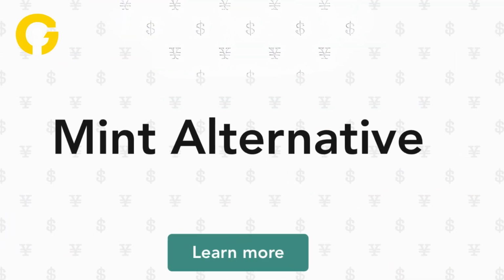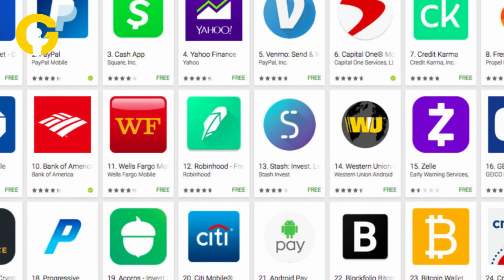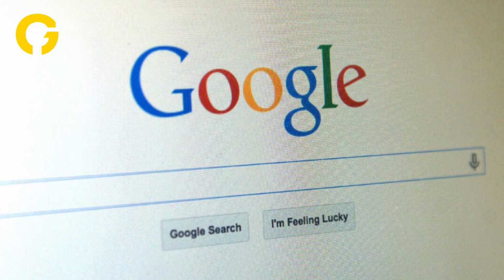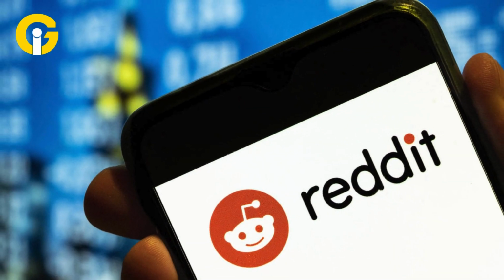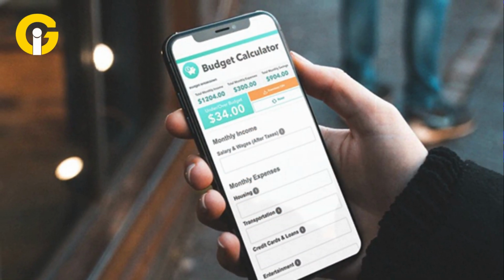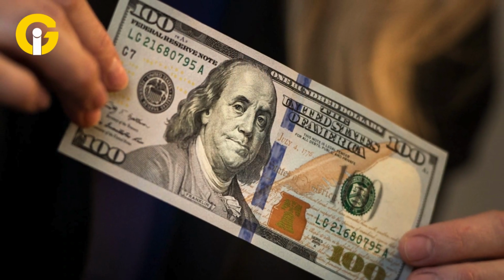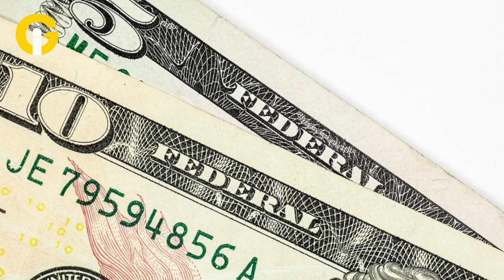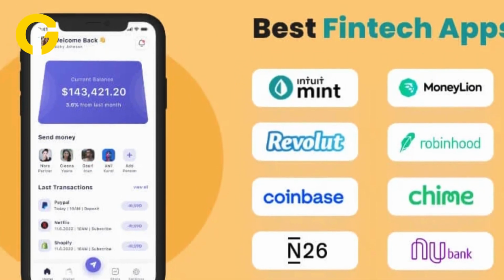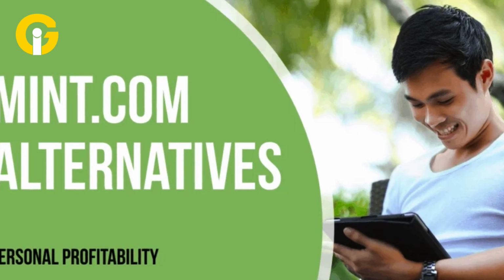Mint app alternatives. Before delving into the realm of budgeting apps, extensive research was conducted to compile a list of apps for testing. Sources included Google searches, Reddit discussions, App Store reviews, and recommendations from acquaintances. While some apps are free like Mint, most require paid subscriptions, typically priced around $100 annually or $15 monthly. Unless specified otherwise, all apps are available on iOS, Android, and web platforms. Following are Mint alternatives you can try.